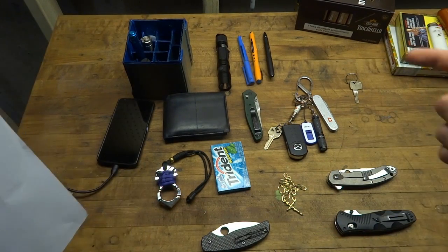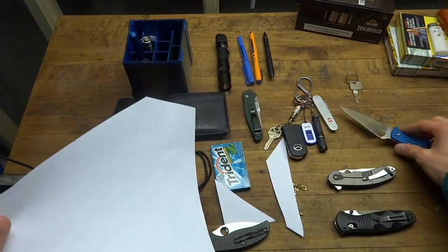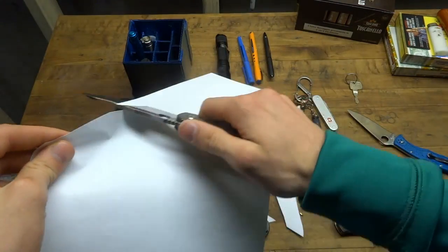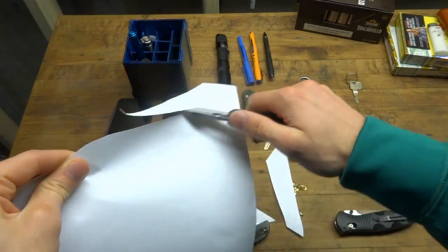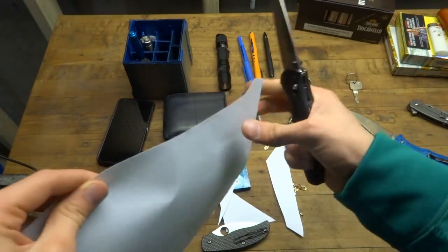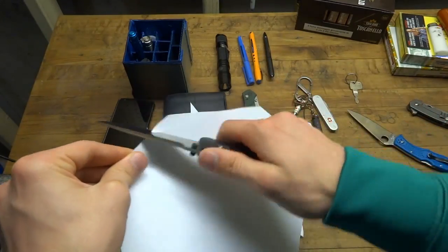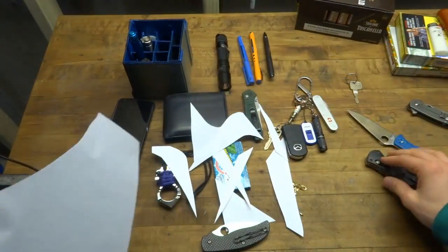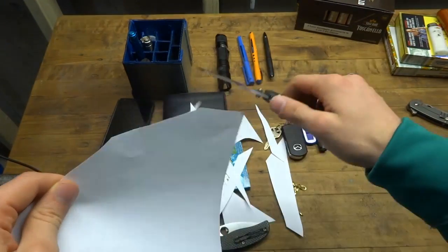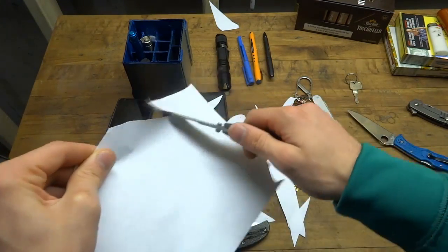And just to quickly show you some sharpness. Okay, so there's your Spyderco. This knife hasn't been sharpened in a while. Let's see how this does. That's impressive. Okay. Benchmade 580. Crazy sharp, all these knives. The Osborne 940, Benchmade. All great knives. Very sharp.